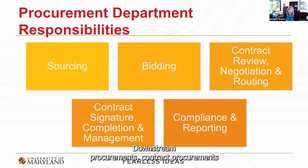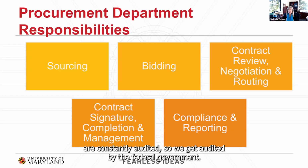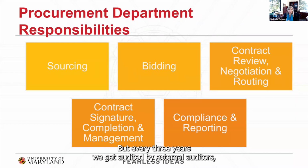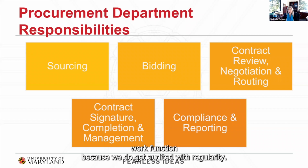Procurements are constantly audited. So we get audited by the federal government. We get audited by the Office of Legislative Audits on a 3-year basis, about every 3 years. We get audited by external auditors, internal auditors. We go through a number of reviews. Compliance is something that's core to our function because we do get audited with regularity.